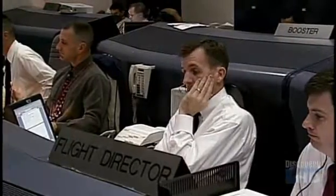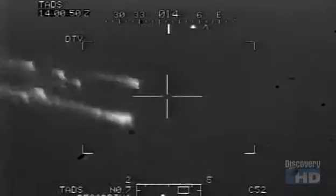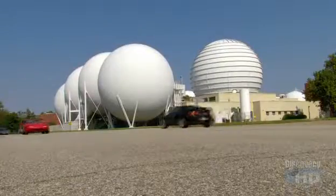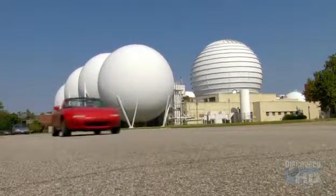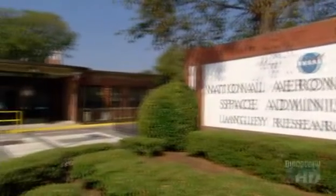The fatal accident of Space Shuttle Columbia in 2003 was a deadly reminder of what can happen if the heat shield fails. We are only acquiring false locks at this time. I copy, Fido. Since that day, engineers around the world have been working on new kinds of armor to protect the crew.